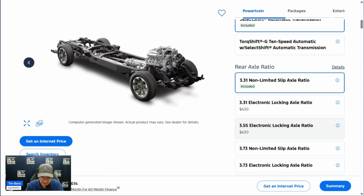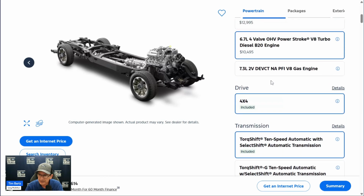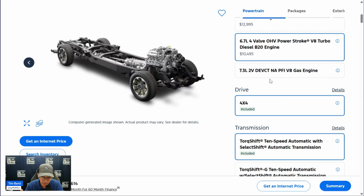If you have that, and I think that's going to come with the 7.3 liter standard, it will be the 373 limited slip gear ratio for you, and then you'll also have an option for the 430 limited slip gear ratio. So both of them will be a limited slip, either 373 or option up for the 430.